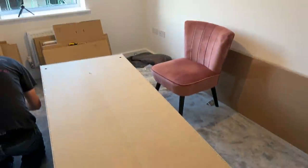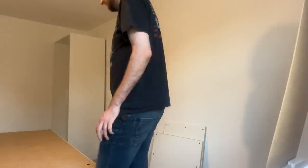Wardrobe number two has been built. So I'm not filming us building every wardrobe because I'm pretty sure you'd get bored of the same time lapse over and over again. But you can watch the exciting part of us putting it in place. It's exciting for me. I'm hoping it's exciting for you, but we shall see.